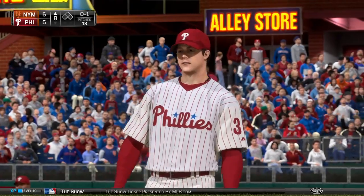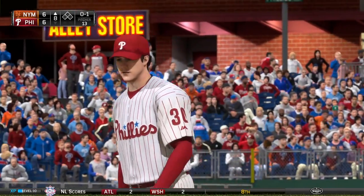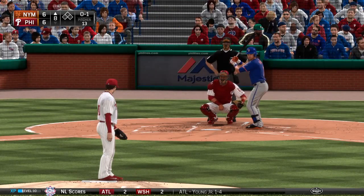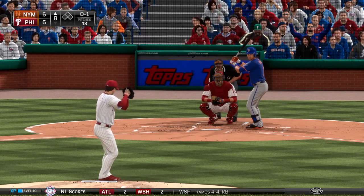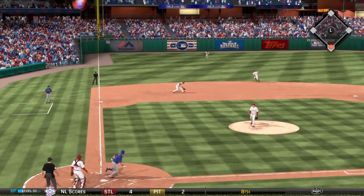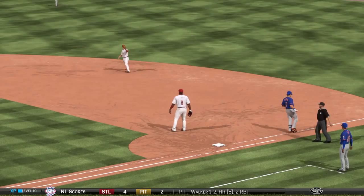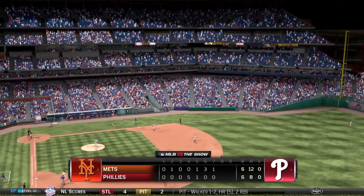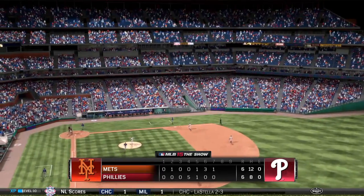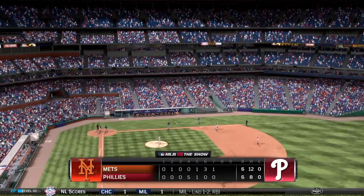That is no balls and one strike. What a play by Beltre. Fires over the first. But the out is one down here in the eighth. You see the line score here. Mets tied it in the seventh. The Phillies got five in the fourth. Mets with three in the sixth and one in the seventh.